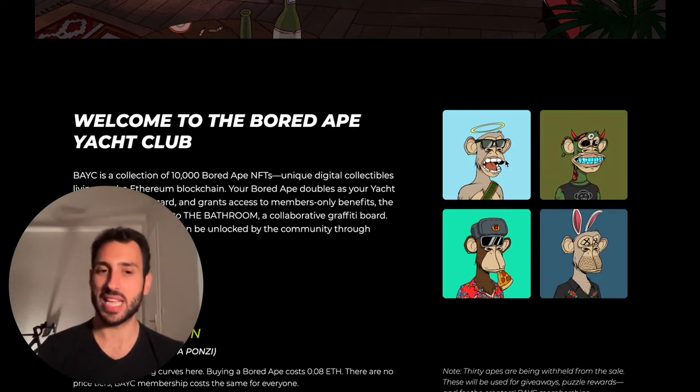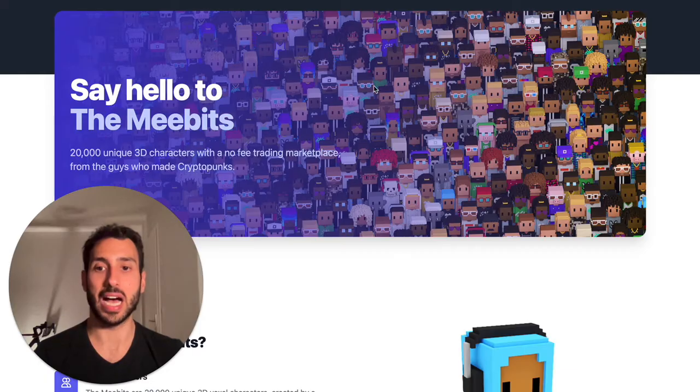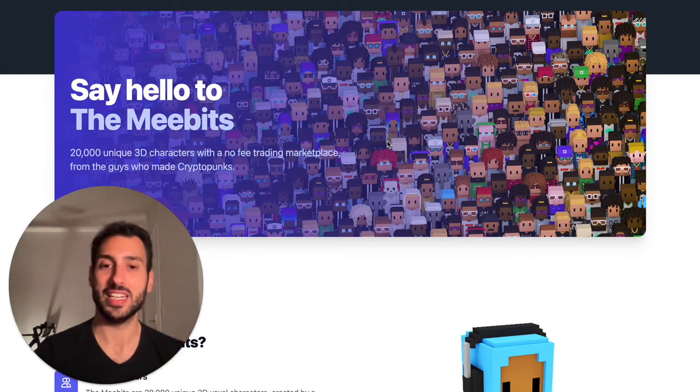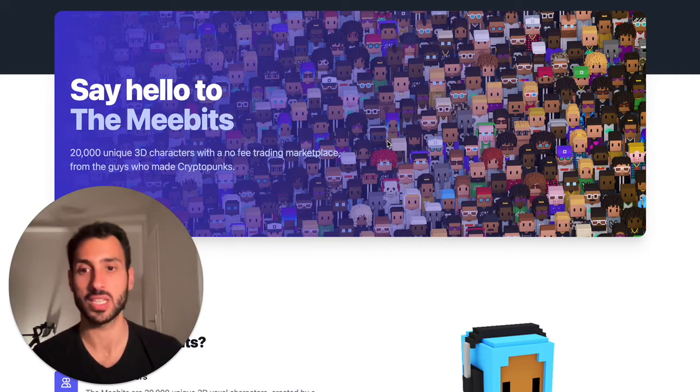Now, this is per se nothing new. We have seen some examples of generative art even at the very beginning, in the birth of the NFT space, with CryptoPunks. And indeed, the Meebits is a project that stands on the other side of the fight, which was created by the same authors of the CryptoPunks, namely the software house Larva Labs.